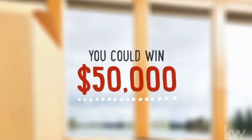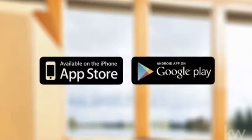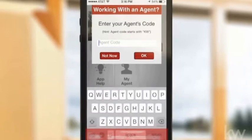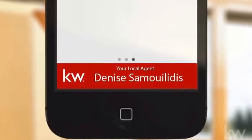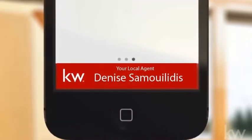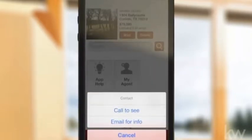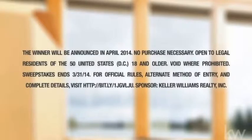To download, go to your mobile device app store, download the Keller Williams Realty Real Estate Search app, then enter my code, and now you're connected directly with me to send me a text or email, get information about a listing, or call me to inquire about visiting a property. After that, all you have to do is enter the sweepstakes.